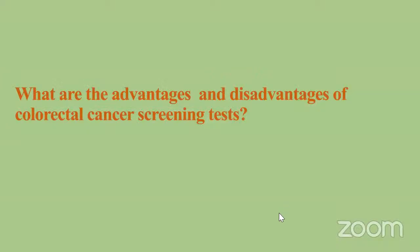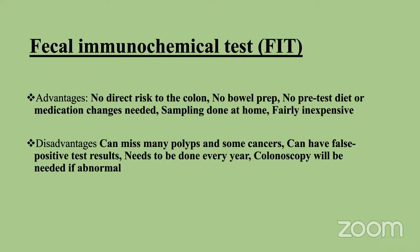So now, what are the advantages and disadvantages of colorectal cancer screening tests? As we mentioned before, fecal immunochemical test. So this is just to examine this tool. What are the advantages of this test? The advantage is no direct risk to the colon, no bowel preparation, no pre-test diet or medication changes needed.